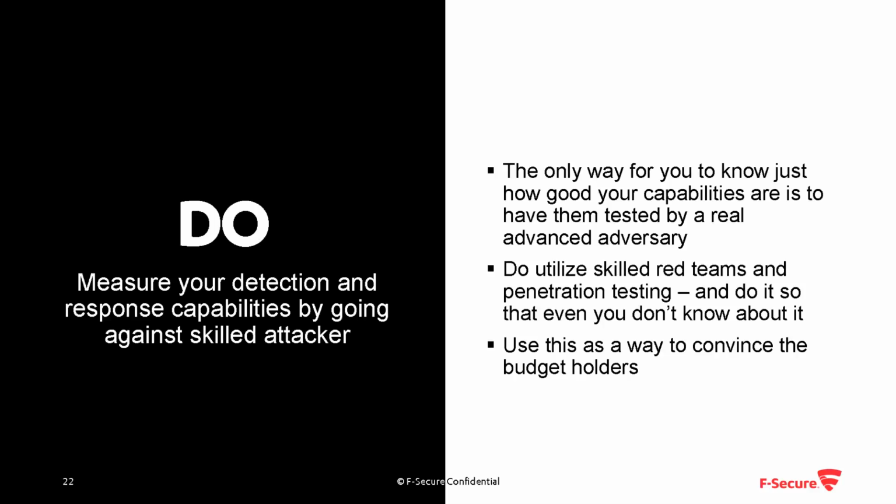And many times I get the comment, why would I want to do this? Because it's kind of proving to my boss that I'm not doing my job properly. But think about it, this is a way for you to convince the budget holders that you actually have to do something about it, because you know what the problem is. And it's a lot worse that you don't know how good your detection capabilities are, or whether you have processes in place to properly contain when you go against a skilled adversary. So it's better to know than not know, believe me. We've been in quite many companies who have taken the route of not knowing and then they've been hacked. That's not a pleasant place to be, especially in the future because of the GDPR.